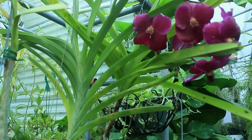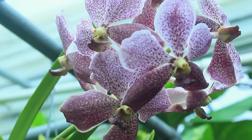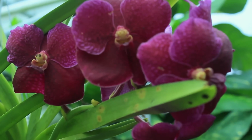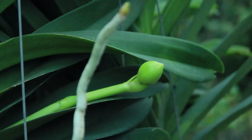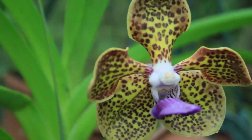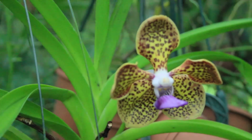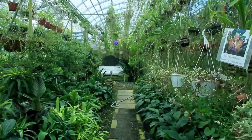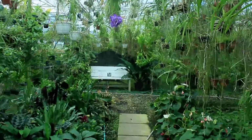Come on. And of course, you guys know I had to make a stop to see some of my favorite orchids, which of course are the Vanda varieties. I just wanted to show you. So now you're seeing Vanda types coming all into bloom. I love these color combinations here, along with their very pretty pattern. Nice purple right there on the tongue. Beautiful Vanda right here.